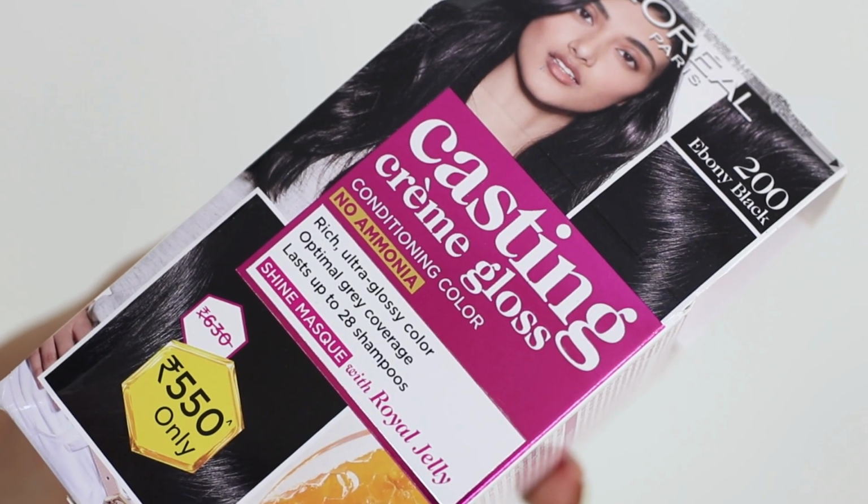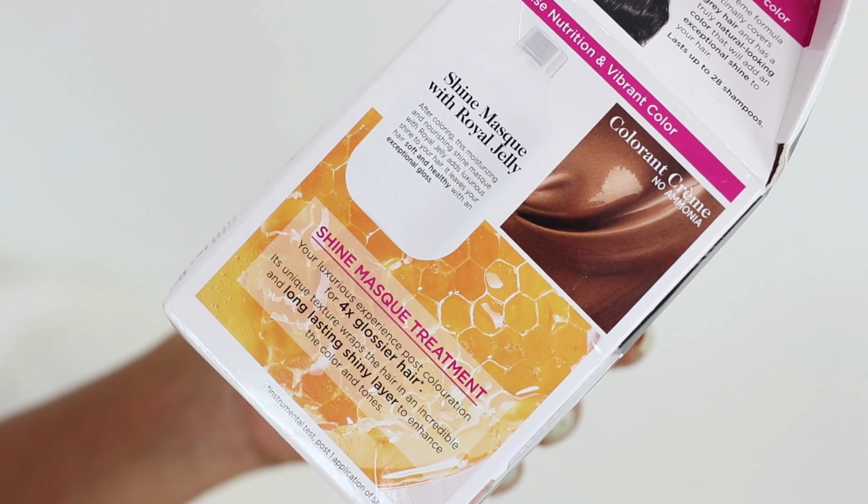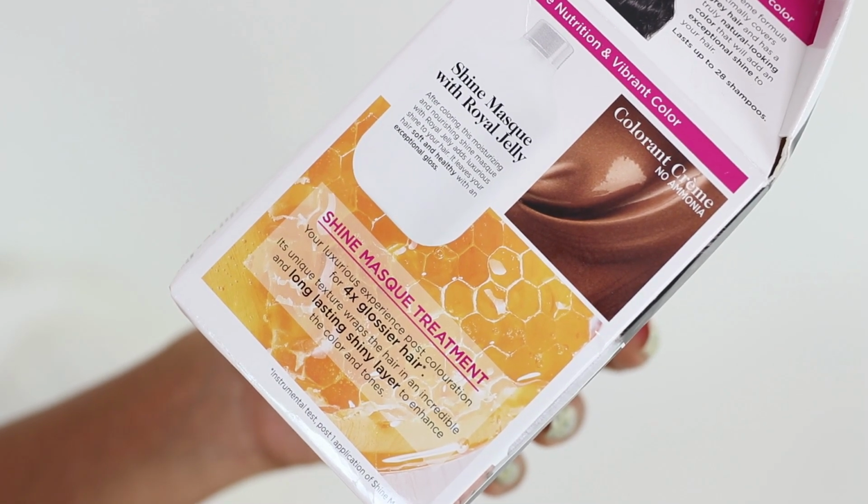Before I get there, I know a lot of you will be wondering, Prachi, you color your hair often. Does this damage your hair? It actually does not. This particular hair color is ammonia free. It contains no ammonia, which basically means that there will be no damage to the hair. On top of that, it also contains shine mask with royal jelly. So I'll show you how to use this and what it does in a bit.